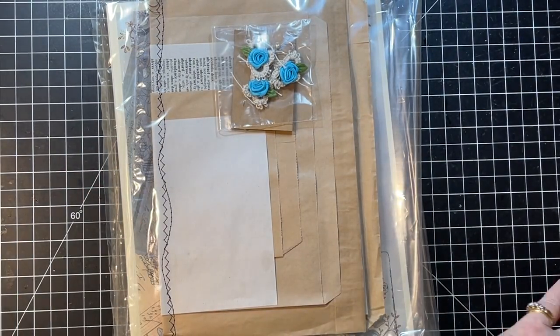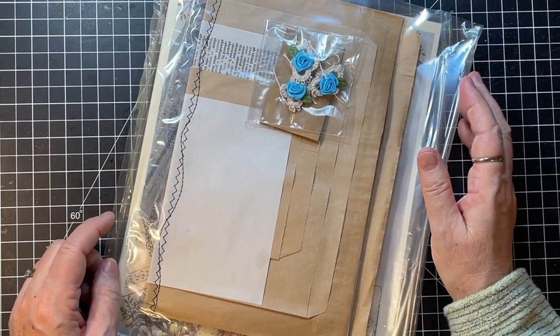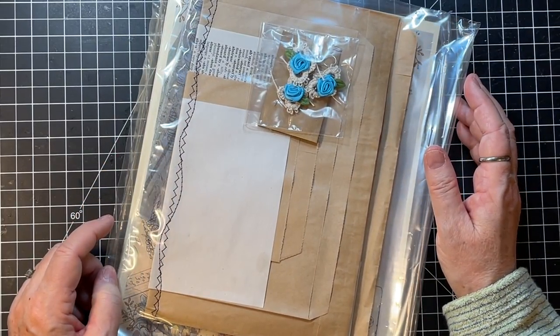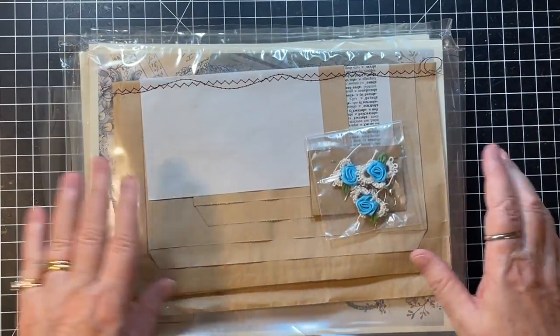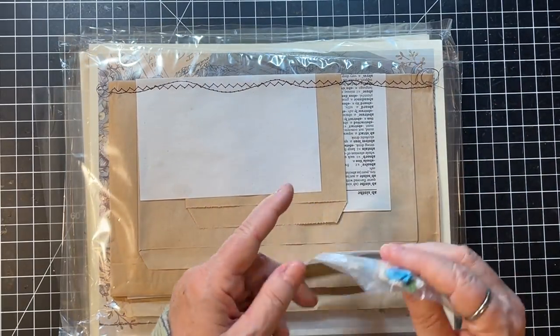So she tells me what. Her Etsy shop is the Rusty Gardener. Her YouTube is also the Rusty Gardener. And her name is Donna. So let's see.